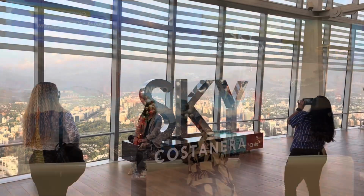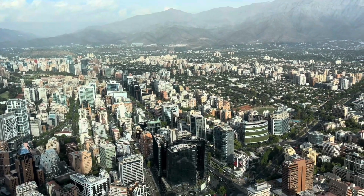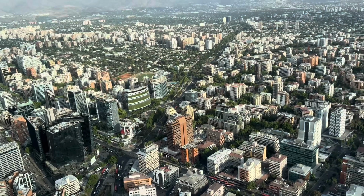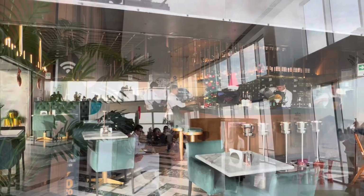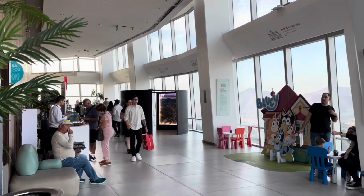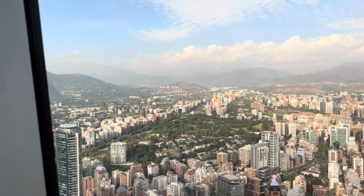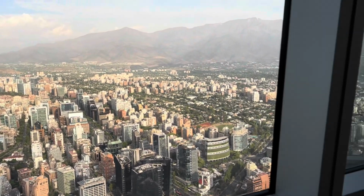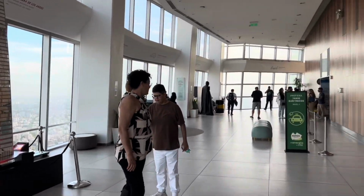At the very top is Sky Costanera, a panoramic observation deck towering approximately 1000 feet above street level with a 360-degree view over the city, the Andes and the distant coastal range. There is a bar and coffee shop at the top so you can enjoy a cocktail or latte with a view. I visited the Sky Costanera Tower during Thanksgiving weekend in 2024. The view from above is amazing and gives you a great impression of the whole city.